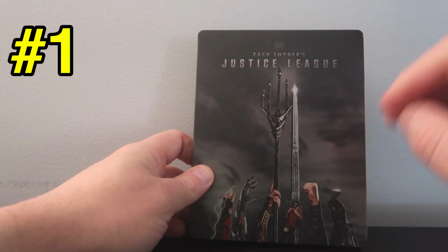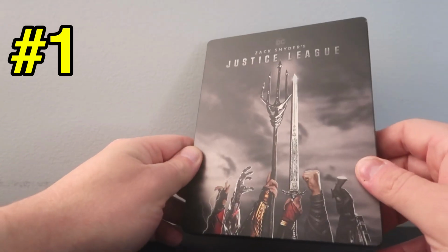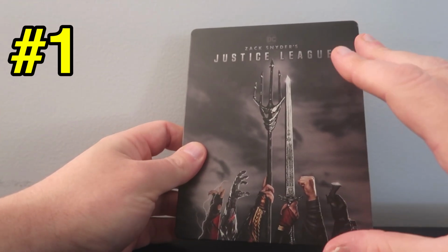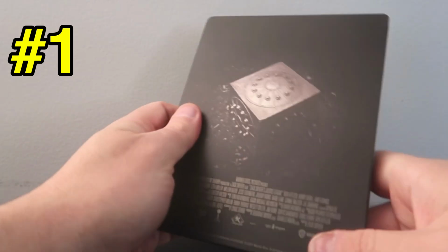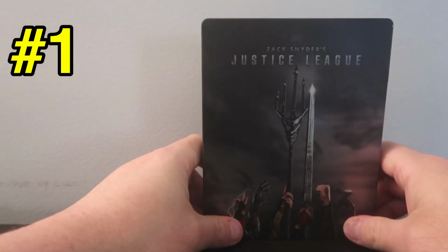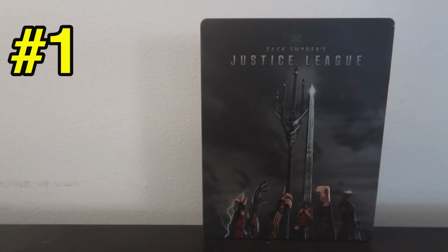But in my opinion, the Steelbook edition is awesome. It's got a really nice matte finish. The cover is simple, but it conveys the story very well, and it's awesome. I think the style of the movie all works here. So yeah, the Steelbook edition is pretty awesome, and I'm very happy to have this one in my collection, and that is why it is my number 1 Steelbook of 2021.